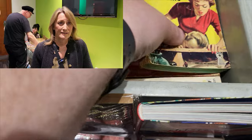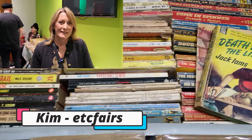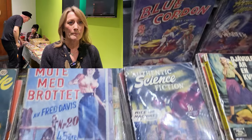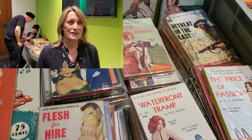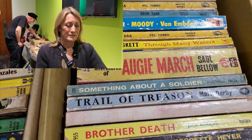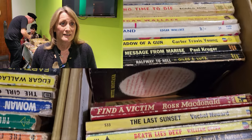Okay, so I'm here with Kim, the organiser of etcfairs. Kim, it's been fantastic, the turnout today. Yeah, really good. We've got the ephemera fair and the paperback fair, and the two always seem to go really well hand in hand. It's just 2 o'clock, so an hour to go. Still really busy. There are actually still a few people coming in.